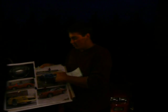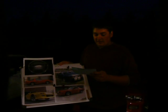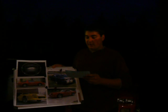Some of the differences throughout the years of the IROC are, 1985 was the only year that there was no third brake light on the car. 1986 was the only year that the third brake light was mounted on the rear window, as shown here on this picture. In 1987 was the first year that the third brake light was mounted in the spoiler.